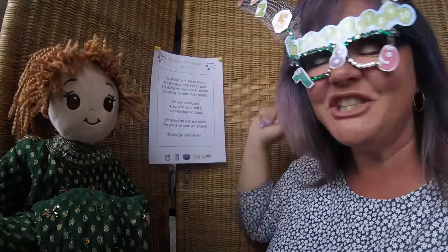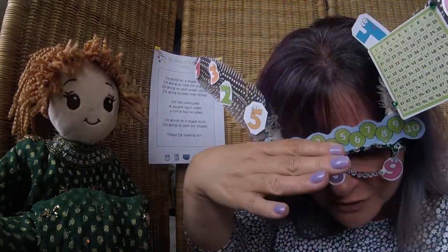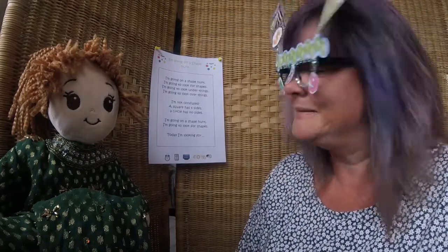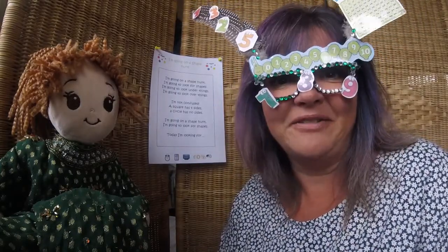I'm going on a shape hunt. I'm going to look for shapes. I'm going to look under things. I'm going to look over things. I'm not confused. A square has four sides, and a circle has no sides. I'm going on a shape hunt. I'm going to look for shapes. Today, I'm looking for, and you're looking for, triangles.